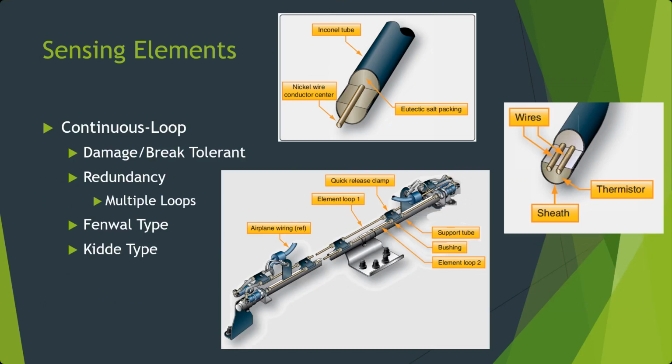So we've got a Fenwal style loop on top. It's got the wire conductor, the eutectic salt, Inconel. The outer tube is Inconel. Okay. Inconel is a steel alloy, but I can't remember what the major alloying elements are. Anyone know why Inconel? What's the advantage of Inconel? So Inconel is extremely strong. It's very heat tolerant. Okay, it's one of the strongest alloys of steel that we have, and it's corrosion resistant. It's kind of a stainless type.